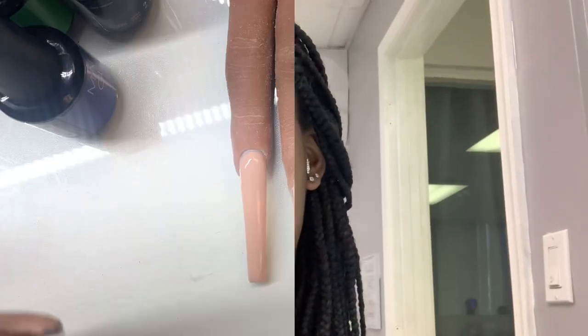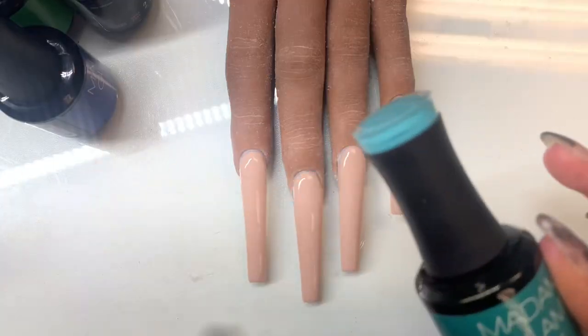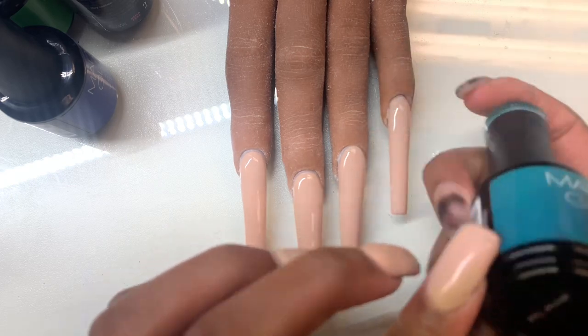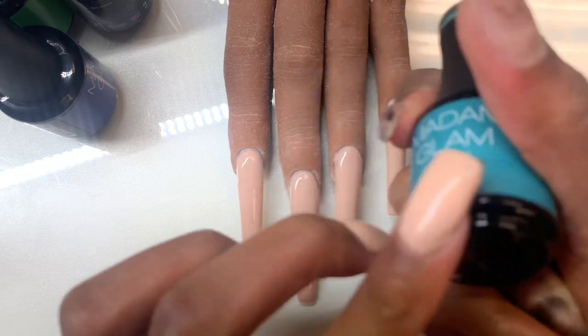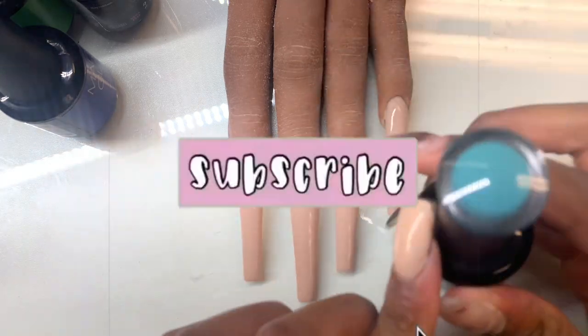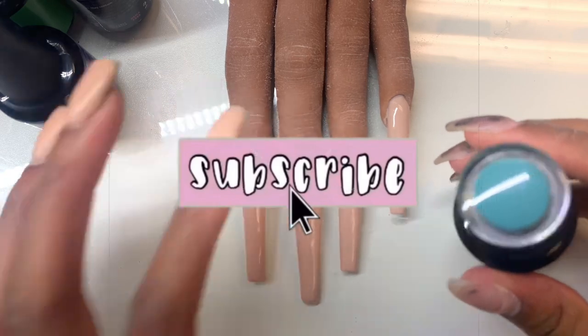What did I use? I used Sugar Cookie by Bio CB Gel. I don't know where it went. If I find it, I'll put it in there, but I'm about to start the design. All right, you guys, I'm gonna start off doing the plankton. I'm using this color by Madame Glam. It is called Winter Teal. You guys cannot see that. So I'm just gonna start off on this finger right here.